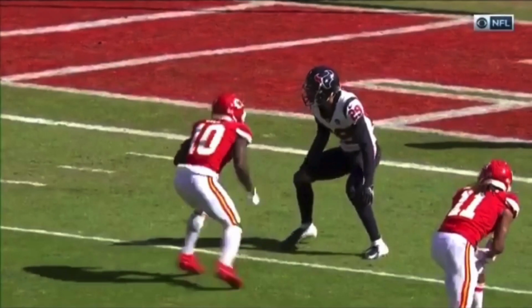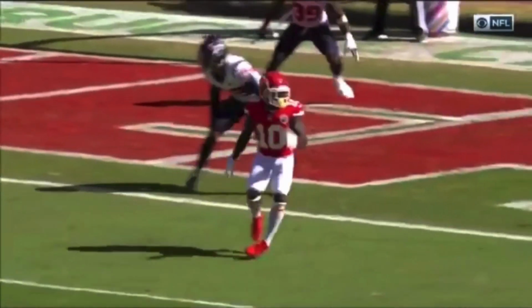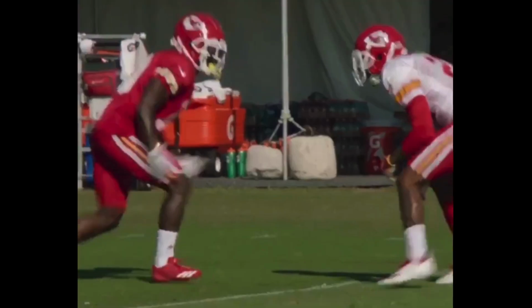Let's watch this thing full speed one more time. So he's coming out here. Break down, drop down, snap down, violent hips, work with your quarterback, roll with him, catch this ball, find open space for him, okay?